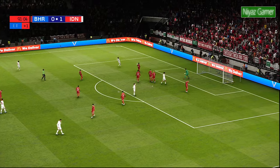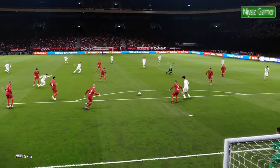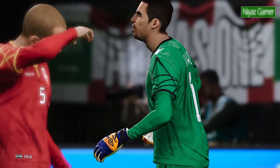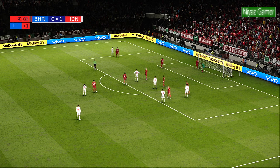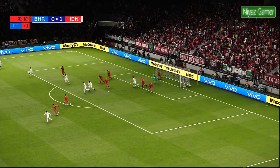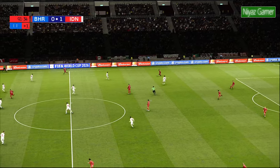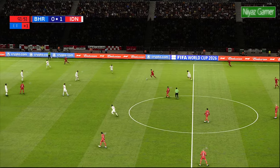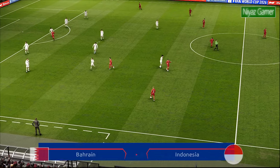Big chance! Keeper pulls off a fine save. Well, that was high-class goalkeeping there to back up his high-class wage. Goalkeeper's ball. Time added on will be 2 minutes. And that's that.